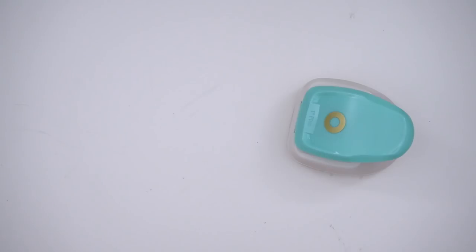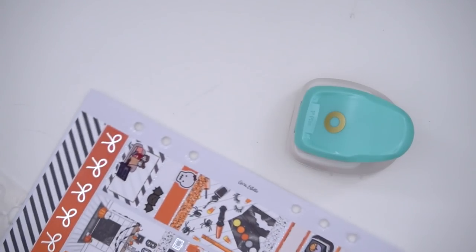Does anybody else have problems with this with stickers? Because your nails are just not happening. Here we go. Let me throw this away. Okay. So I did make myself a little reinforcement here. I feel like it's just not sharp enough for the sticker paper. But I wonder if it's the right size. Let me just try it out.